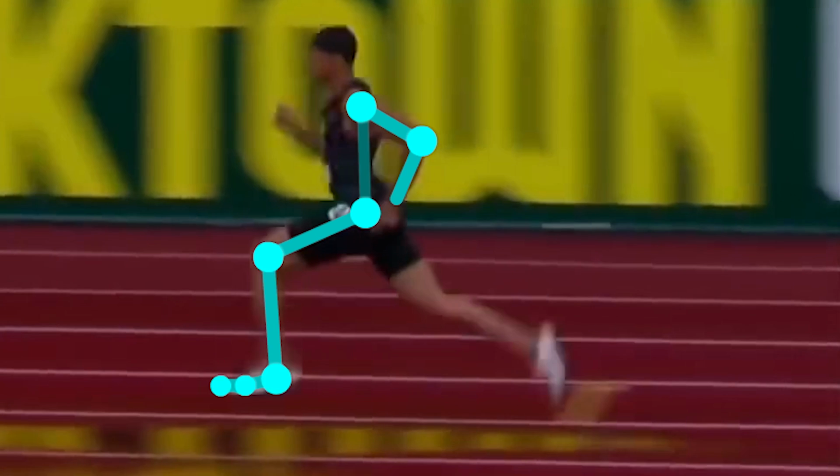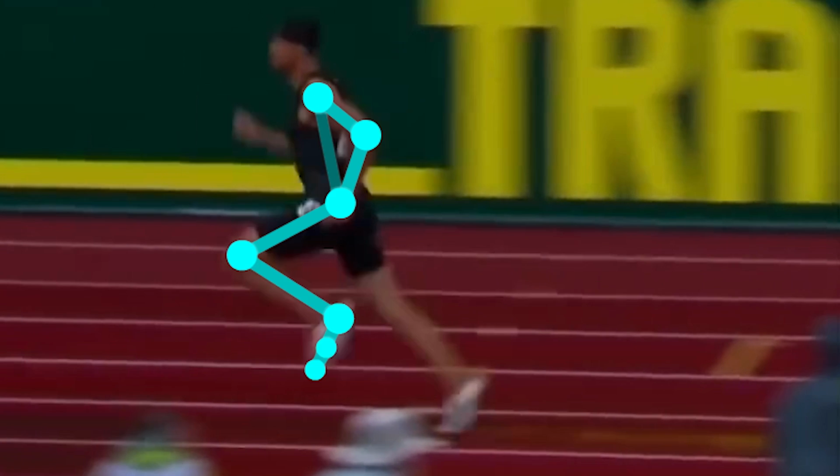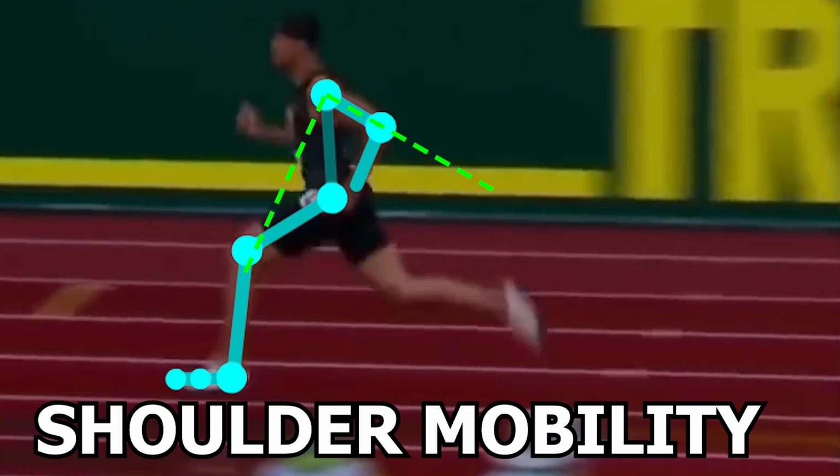Moving on, we can already see that he has some good hip mobility, but he also has some decent shoulder mobility as well. Some runners lack backward movement of the shoulders known as shoulder extension. However, Norman definitely does not. Without any restrictions to arm movement, this aids in the upper body's ability to counteract the rotational forces coming from the legs to maintain a relatively stabilized body and maintain a straight path when sprinting.